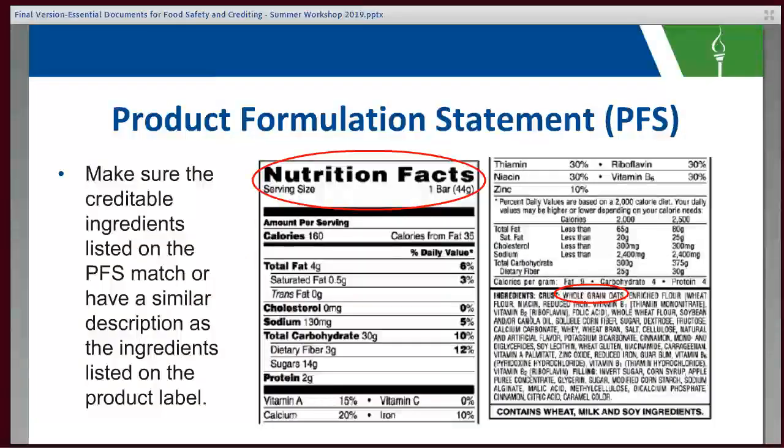When receiving a product formulation statement from the manufacturer, it is important to make sure the credible ingredients listed on the product formulation statement match or have a similar description as the ingredients listed on the product label of the product you have in your kitchen. In this example, you see a label for a Nutri-Grain bar where 1 bar equals 44 grams. Hypothetically speaking, if this was the label for the Nutri-Grain bar you were using on site, but the product formulation statement you received from the manufacturer states 1 bar equals 34 grams rather than 44 grams, then that should throw up a red flag and you should contact the manufacturer to obtain a new product formulation statement that matches the product you have on site.